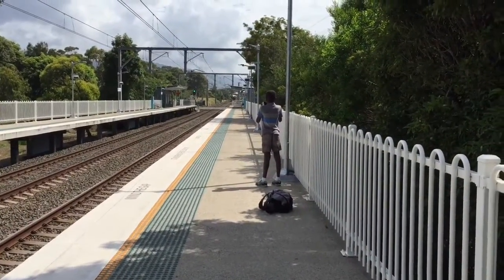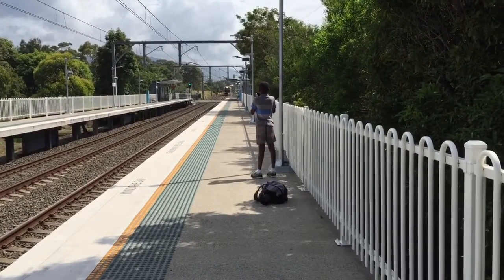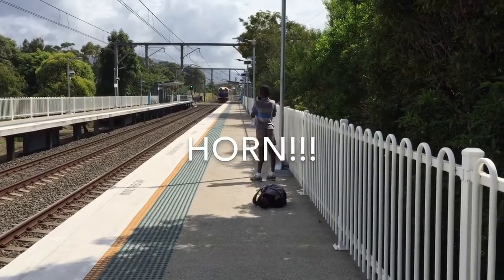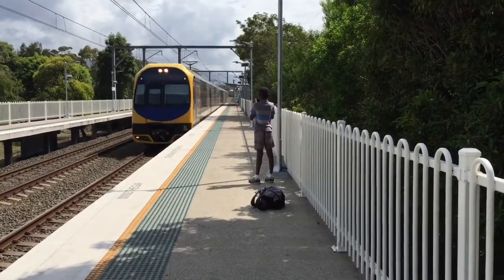We have an Oscar passing platform 2 for a Kiama service. H33 leading.